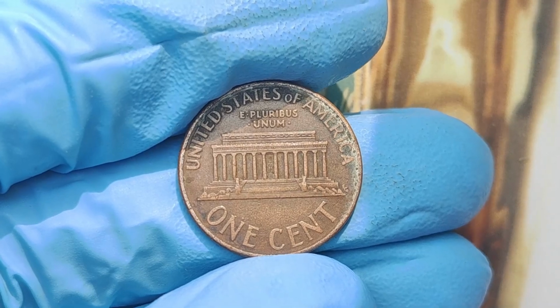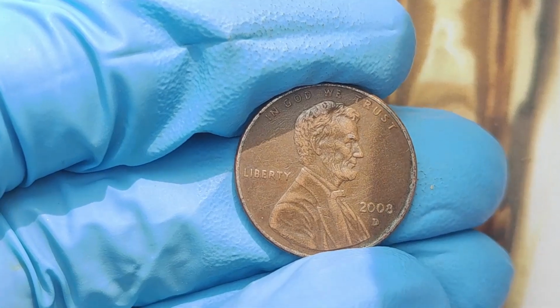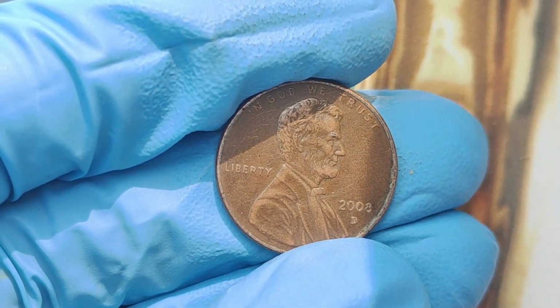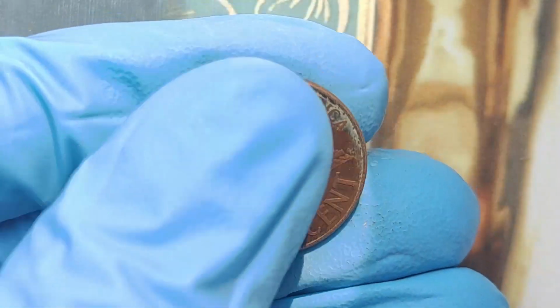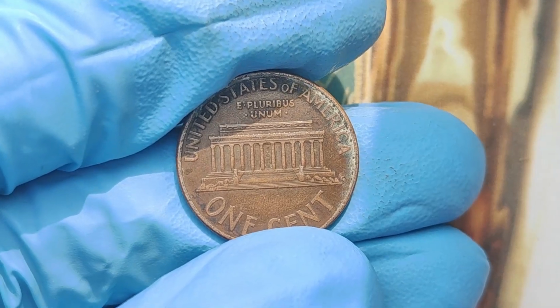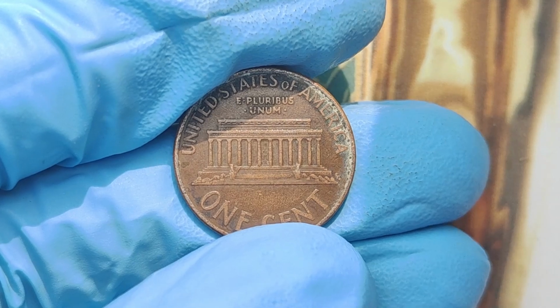Before we part ways, let me leave you with this: the 2008 D Mint Mark Lincoln penny is more than just a coin. It's a symbol of possibility, a reminder that even the smallest things can hold extraordinary value. So, take a closer look at the pennies in your life. Who knows? Your next discovery might just make history.